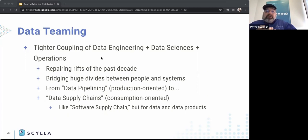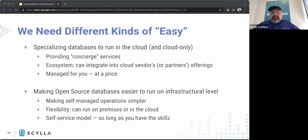And this last point is one of my own invention. If the agile methodology was focused upon delivering software to users, shouldn't there be an analog for data teams? In other words, rather than think about just creating data pipelines, a very supply side thinking of how we produce data, should we also be thinking about data supply chains, considering all the disparate sources that our users need to draw from in order to obtain their results? It's more of a data consumer oriented vision. And let me know if you've had similar thoughts yourself.